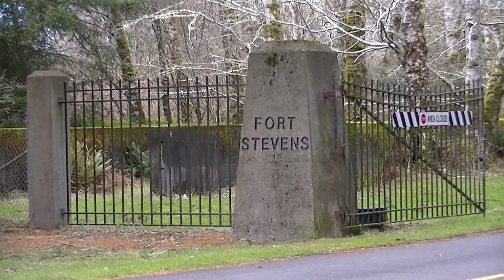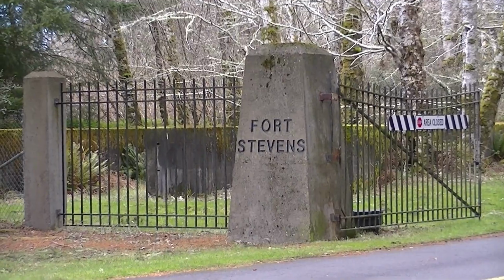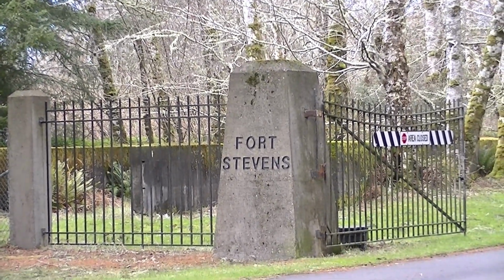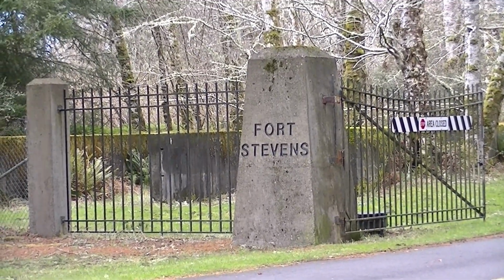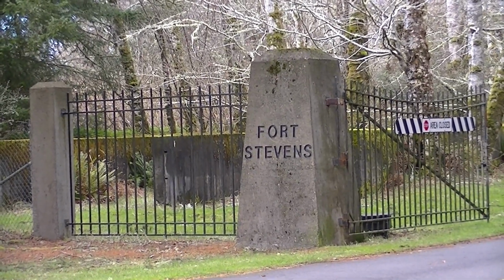Currently it's a 4,300 acre state park in Oregon State, and it has camping facilities, hiking, beachcombing. It has a private lake. It also is the northern trailhead for the Olympic Coast Trail.